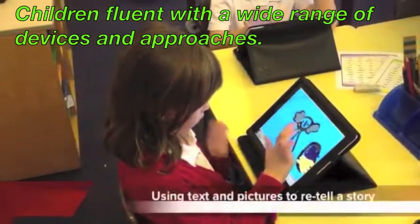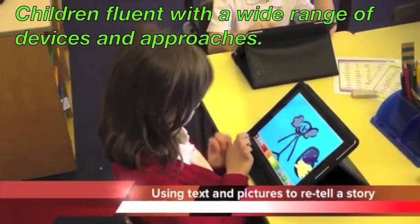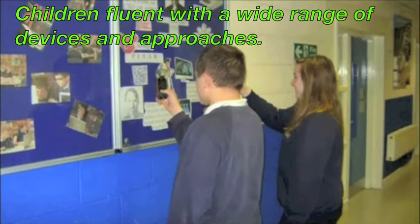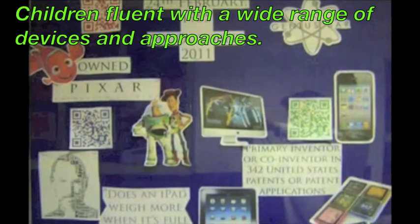They use the iPads to develop literacy skills. They use the My Story app to develop their story writing. Predominantly we try to encourage students to use their own mobile devices in order to engage more with what the teacher is asking them to do.